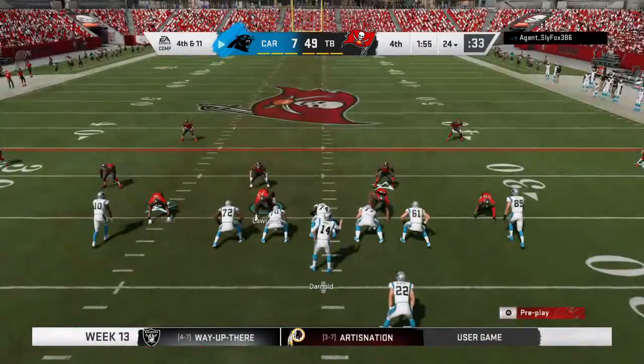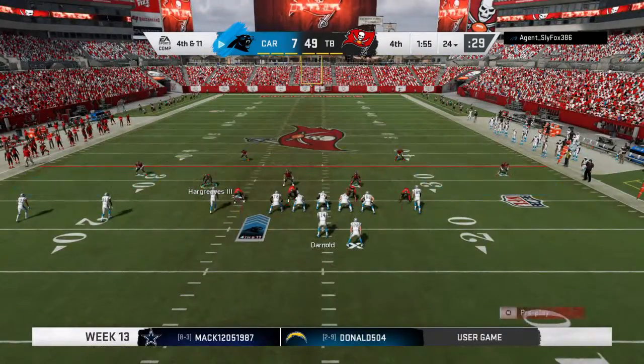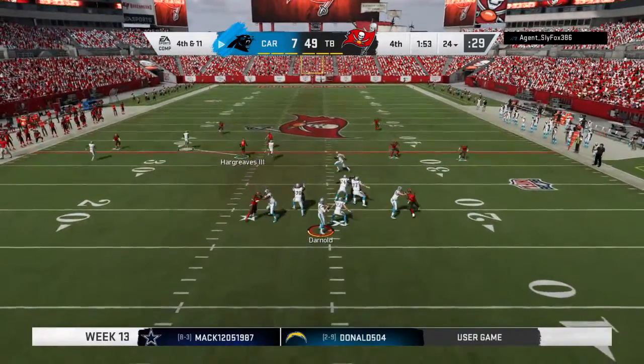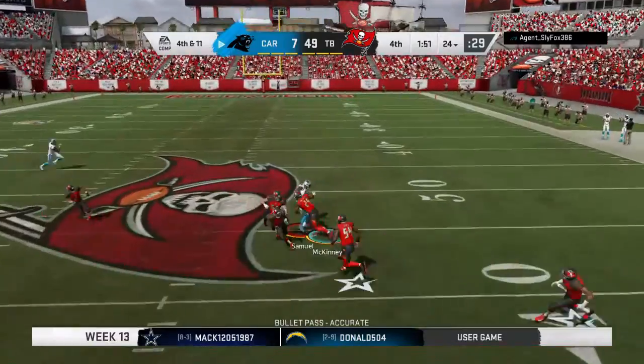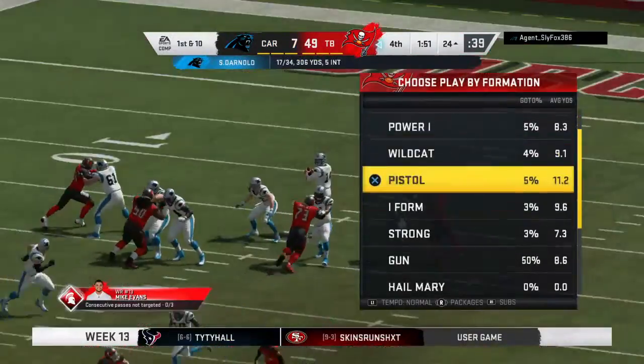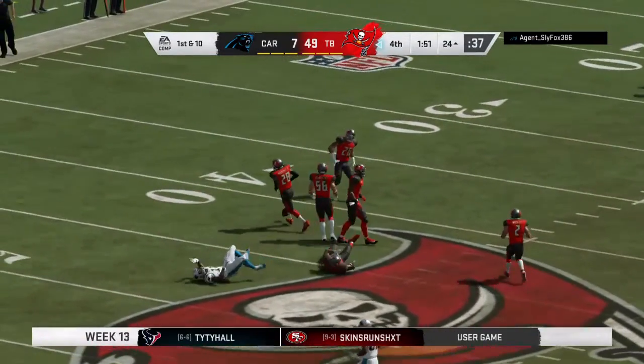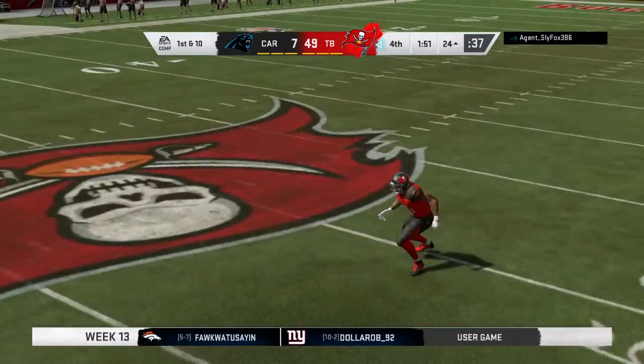And they're indeed going to go for it here on 4th down. So trailing here in the last quarter, let's see how this plays out. He'll set up to throw. And it is incomplete. They had to go for it with such little time remaining. And the Bucs are going to take over with excellent field position to boot.